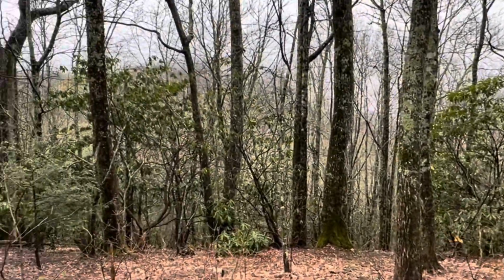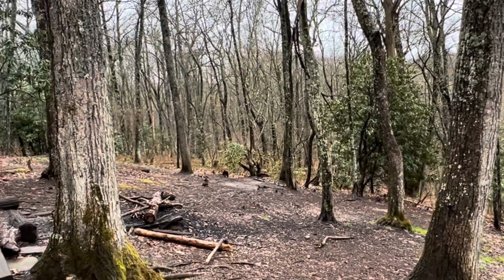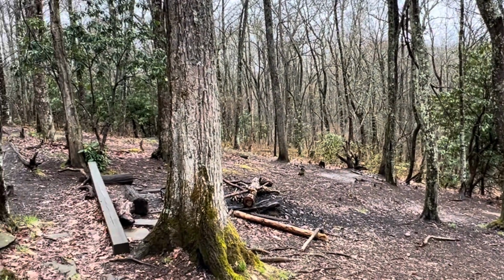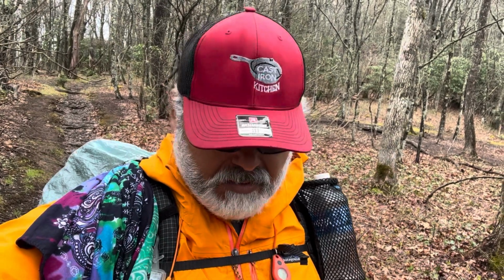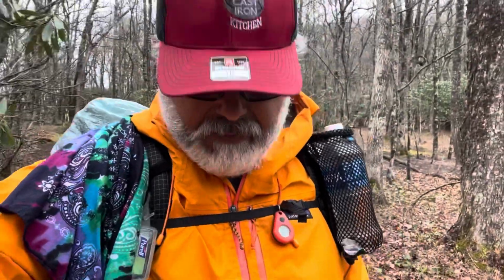Oh, that coffee is wonderful. That's a fire pit. Usually all shelters have a fire pit, which is nice. All right, had me my delicious lunch, a little chicken and a tortilla with some mayonnaise and hot sauce, and had a little nutty bar, and it was fantastic. So now I'm headed to the next campsite, and hopefully have a dry night, because it stopped raining right now and it's supposed to be sprinkling later on.